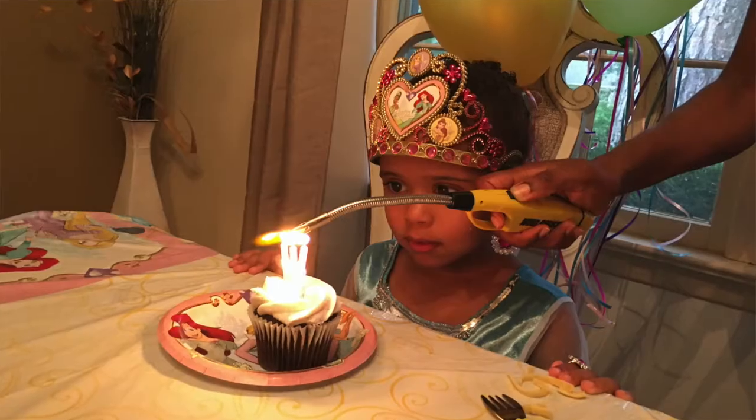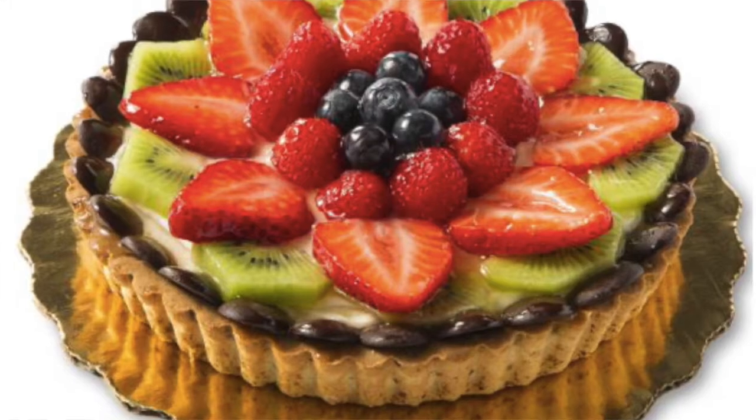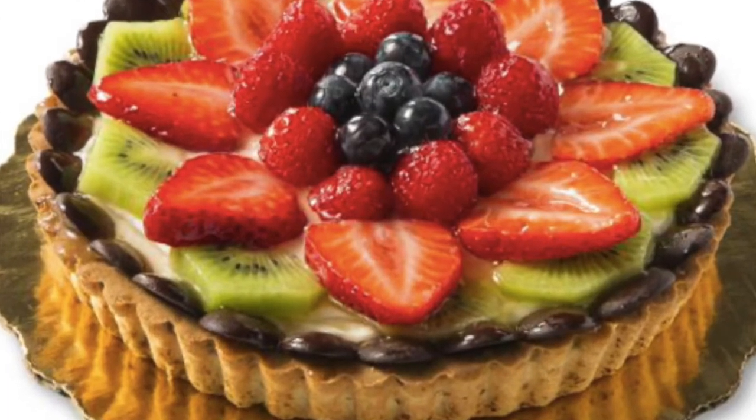So I have just resorted to having cupcakes or having little bundtinis. So that's what we did. We went to Publix and we purchased the cupcakes from there. I had cupcakes for the children and then a fruit tart for the adults. None of these items were ordered from a specialty bakery. So I spent probably $6 tops on the cupcakes and then $13 on the fruit tart.